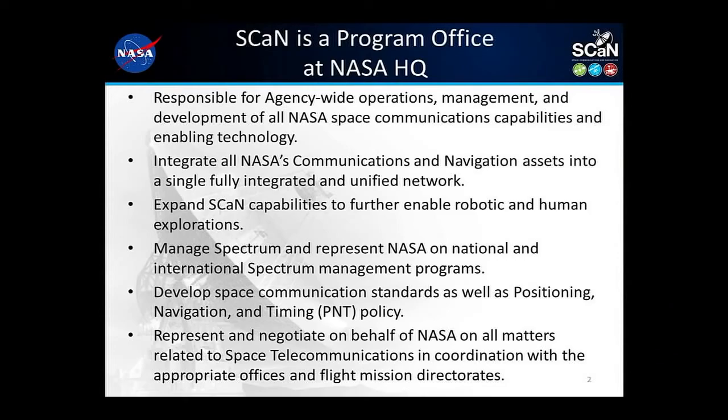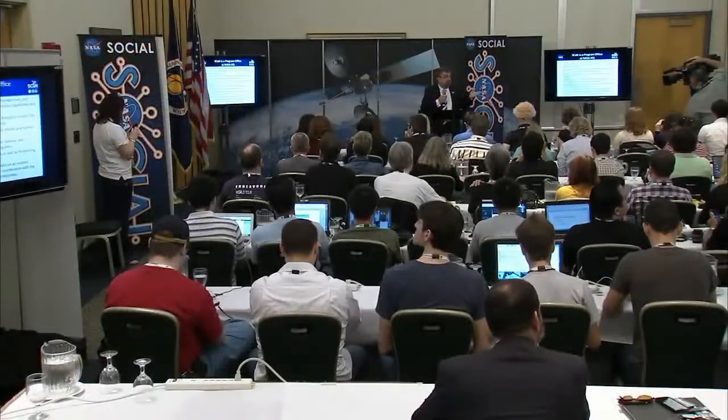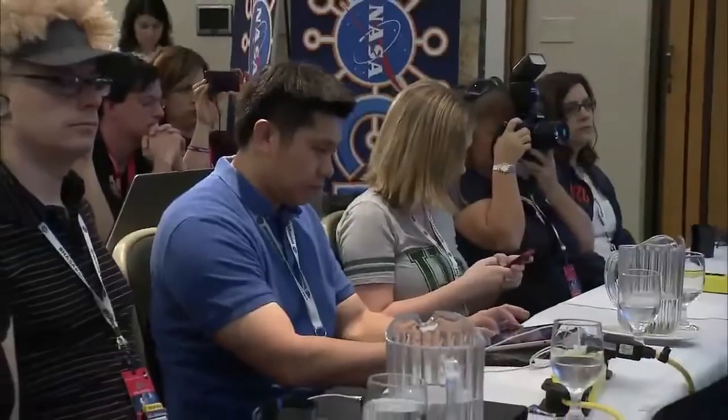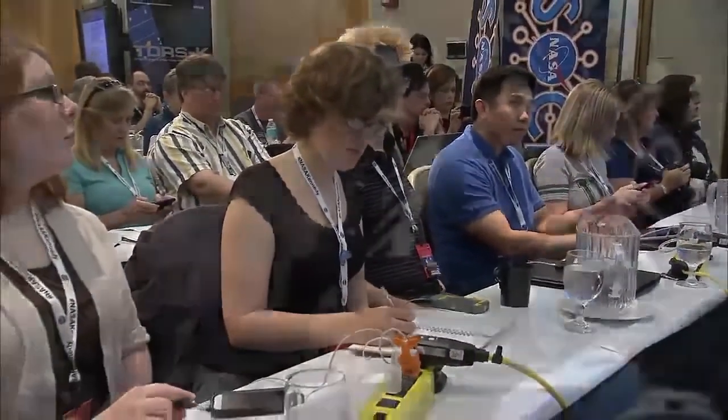In the process, we eliminate redundancy, and we save some money for the taxpayers, but also we prepare the stage for the future explorers, so that they will not be bounded by the boundaries of each network. They will crisscross these boundaries, and they will need the kind of seamless communication and capabilities that we can provide for them. So we are paving the ground for that to happen. We continue to expand the capabilities, and we introduce technology in support of both human and robotic missions. We manage spectrum, as I said. We do the data standards as well as navigation standards.